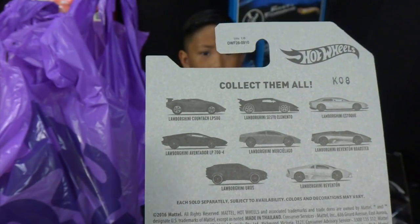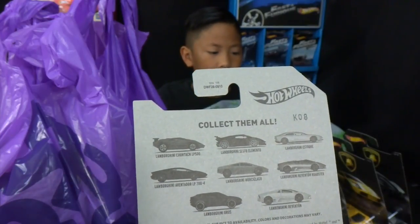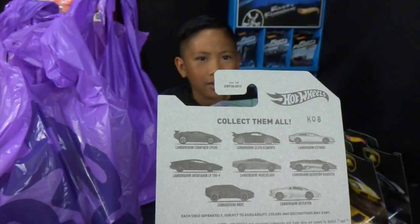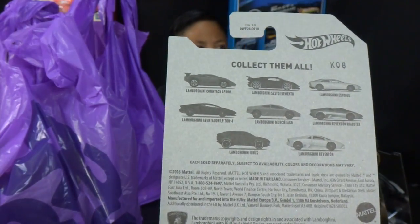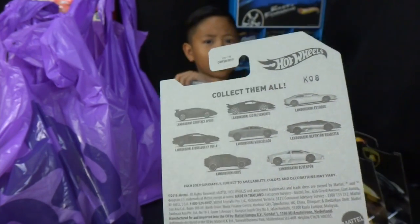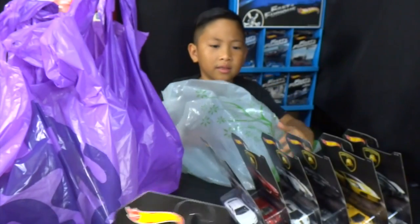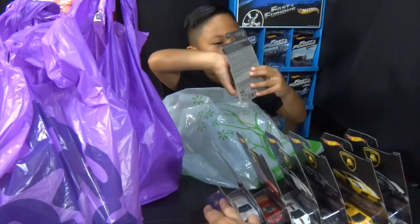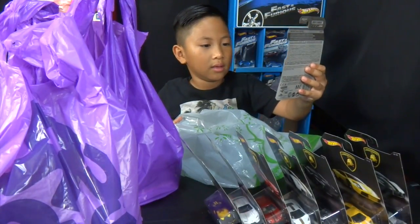We didn't find the Countach, guys. All the collectors in our area are taking them all. But you know, that's the way it goes. Collectors making a false demand for these so they could sell them for high prices, I guess. I don't know. But that's just the way the hobby goes. I'm pretty sure there were plenty of Countaches to go around, but those are just the ones that they're getting. What else did we get?